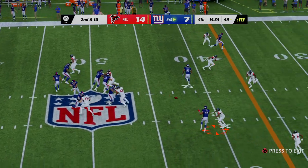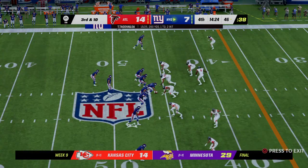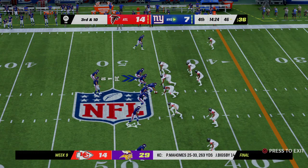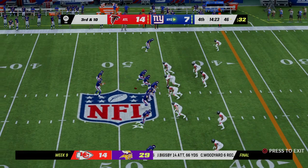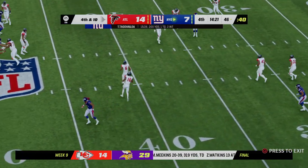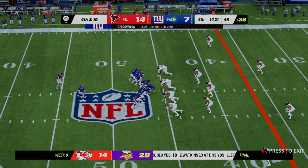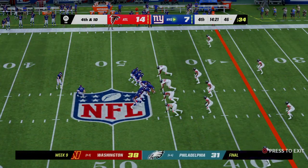Looking to throw on 2nd down. Tua. And this throw incomplete. Well, the defender all over him that time, but it's going to lead to 3rd down. Out of the gun on 3rd down. Here's Tua. And that's going to be incomplete. The coverage too good there. The contact popped the ball free, and it's 4th down.